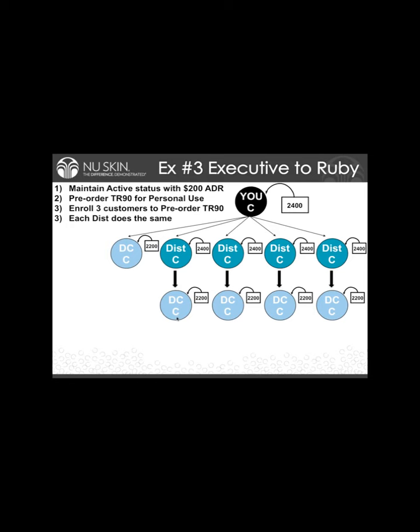You'll also notice that being an executive, you are able to utilize all 10 of your codes. Even though you only use one, two codes yourself, you had 1, 2, 3, 4, 5, 6, 7, 8 additional codes used by these people. So you've utilized all 10 of your codes. You've maximized your volume because everybody is ordering two packages per code.